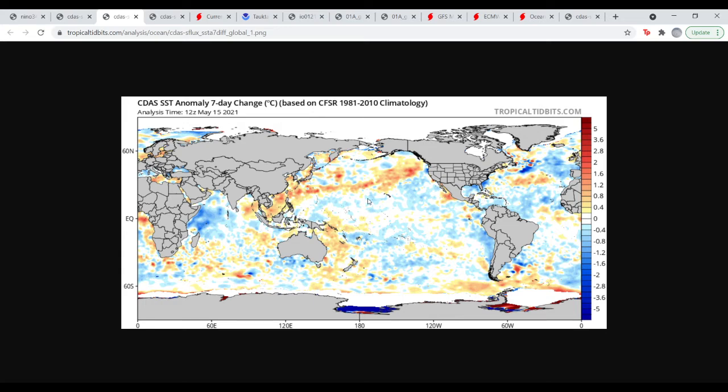Here in the Pacific, we can see some neutral and blue colors here. This is indicative of some neutral and cooler than normal sea surface temperatures in the last 7 days. So here in the Nino area, we could see some neutrals and above average sea surface temperatures. I do not expect this to continue though, because as I said, there are some models suggesting that we could go to a La Nina again in the late season.